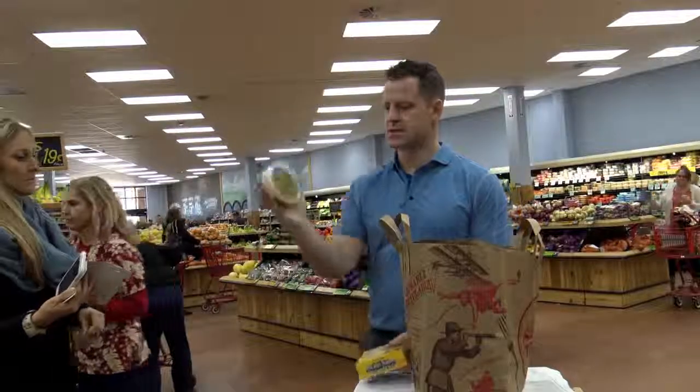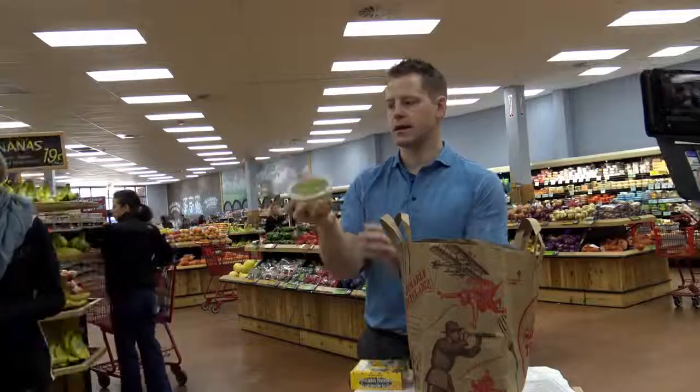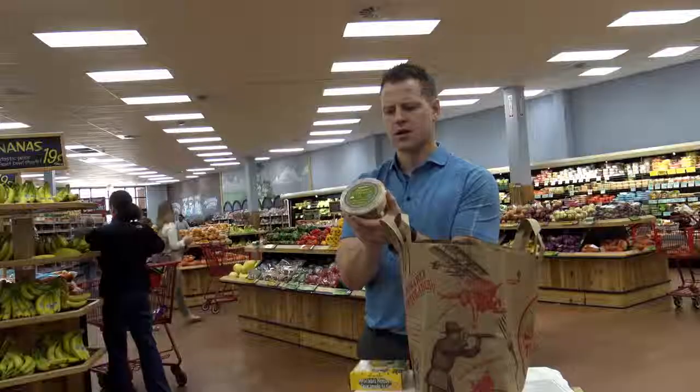So, an organic hummus version from Trader Joe's. You have to use your taste buds. This will be more of your regular kind. There are so many different types of hummus, but this is organic chickpeas, water, sesame tahini.